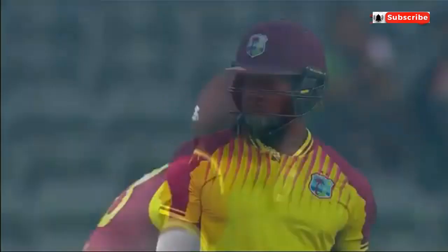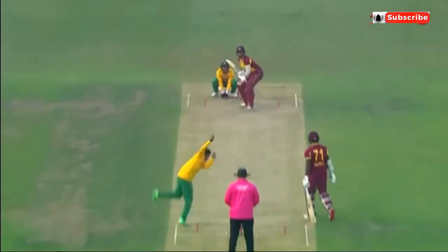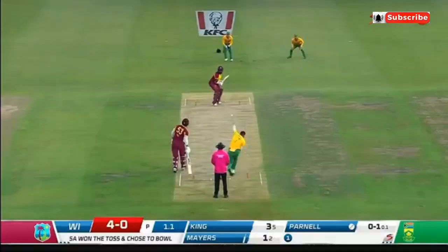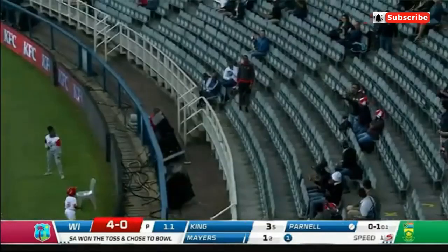1.2, Parnell to Myers, 6, first 6 of the match. 131 kilometers per hour, Myers stands tall and thumps this short of length ball outside off over long off. Good swing of the bat and excellent contact. 1.4, Parnell to Myers, 6, 131 kilometers per hour, full again from Parnell, Myers slightly backs away and brings his wrists into play. Whip flicks it over cow corner and it came right off the sweet spot.